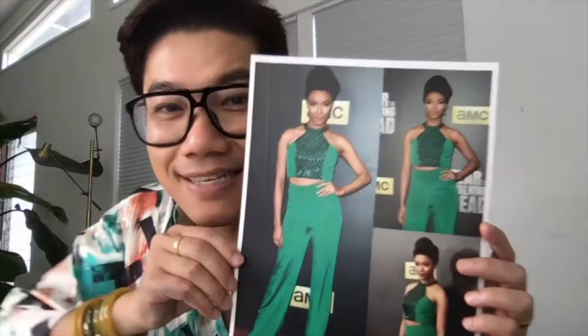Welcome to another Talk Sketching with Tai Nguyen, and I'm so excited to sketch with you today this cool two-piece outfit. And the color is so beautiful, this emerald green color worn by two amazing beautiful ladies. First, I would like to introduce Sonequa Martin-Green, who wore this amazing two-piece.